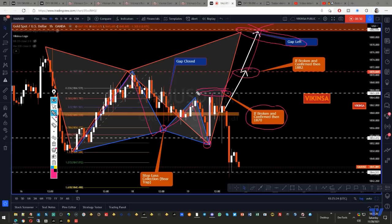But this condition never actually came true. The market was never able to close above 1865, never was able to give us any confirmation. Hence, we could never take this long. Instead, from 1865, it kept on falling and it fell all the way to 1844, which is fine.